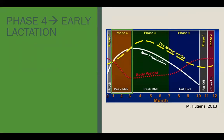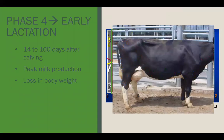The next phase is designed for the early lactating cows, or cows 14 to around 100 days postpartum. This is the time period where there is a peak milk production and peak dry matter intake. This is also the period where there should be the lowest body condition score. This is due to the lack of a fetus and the amount of energy utilized to produce the peak milk. The main goal of this ration should be to maintain that peak milk production for as long as possible. Once there is a dip in the peak milk production, they should be moved on to the next phase ration.